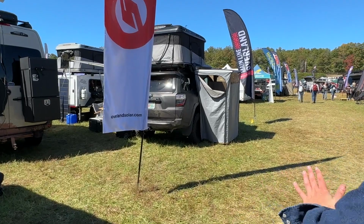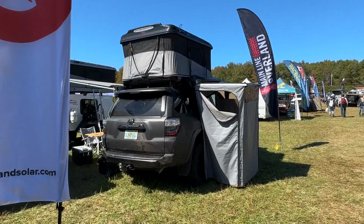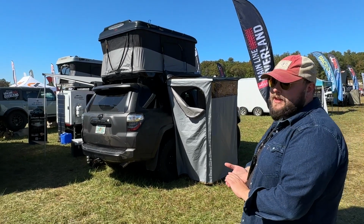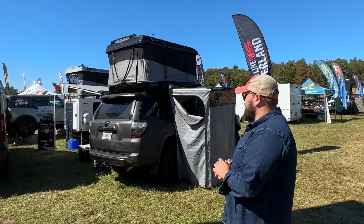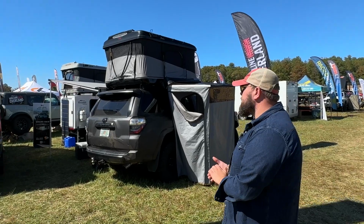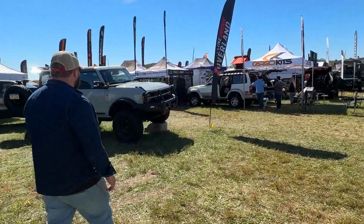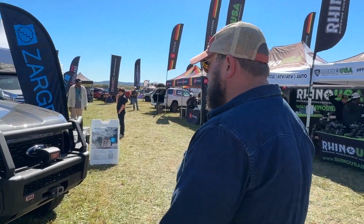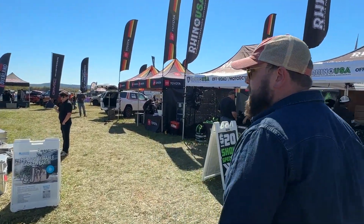Then also in our booth this year, we have James Baroud. This is Simon's 4Runner here. They drove all the way up from Florida to be in our booth, so we're super happy they were able to join us. James Baroud makes some really nice tents. Be sure to check those out. We got the Bronco posted up on some rocks, all kitted out with our ARB stuff. And we got the MLO Ford Ranger, all kitted out with ARB stuff.